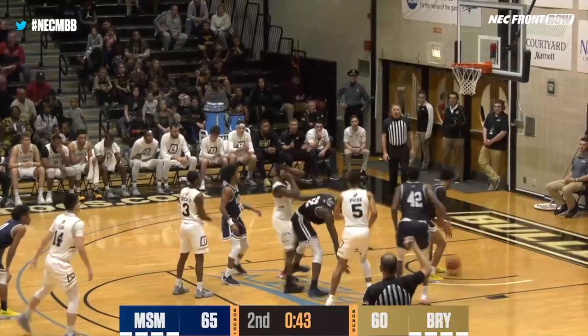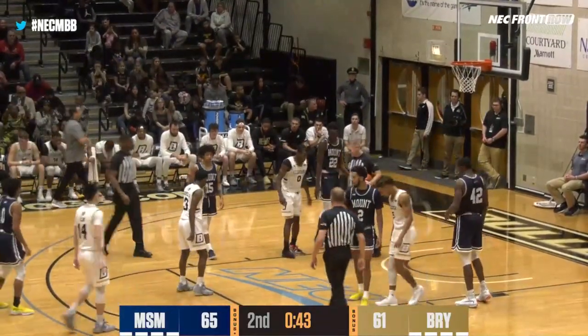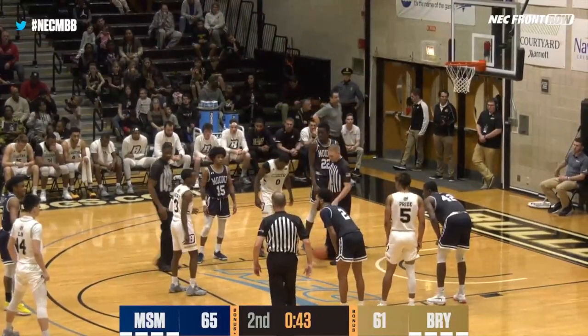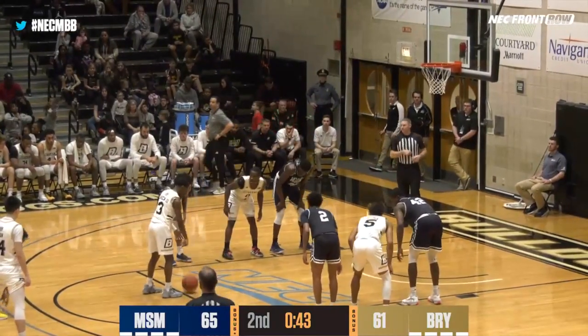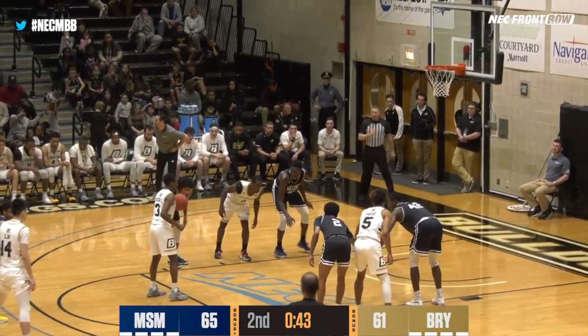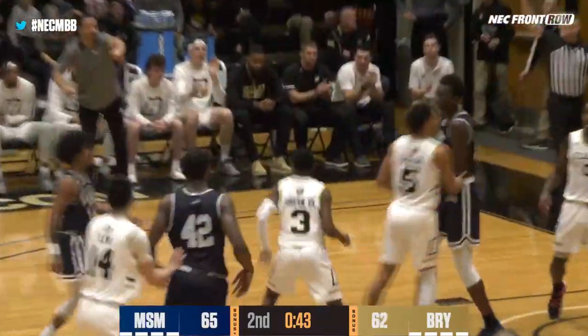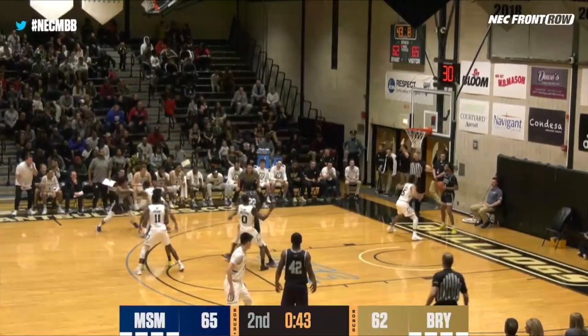1-1 for Green. First one is good. Look at the five out there. Again, Bryant has gone without a center. I guess Pride would be the center of it, this five. Green's second one is good. 65-62. Bryant down by three and playing incredibly small here.